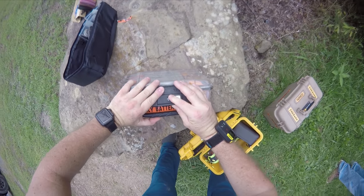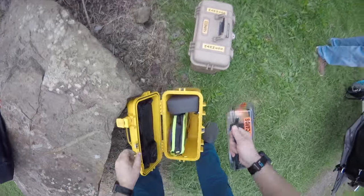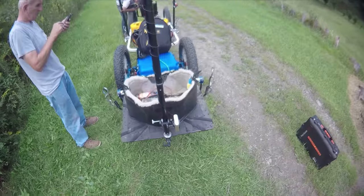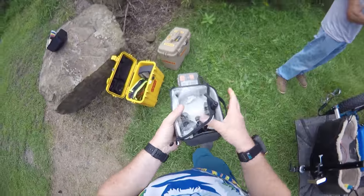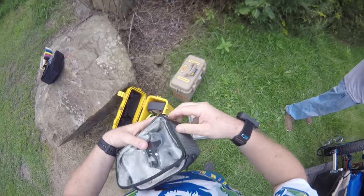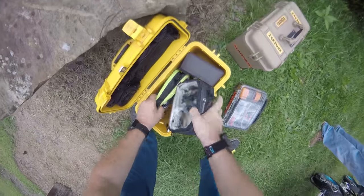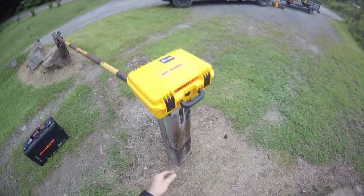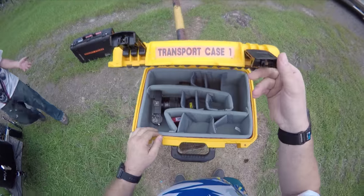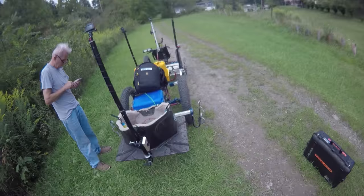This case is a little temperamental. There we go. Gentlemen and ladies, we're almost ready. One more camera. Woof Driver. I feel it, Crispy.